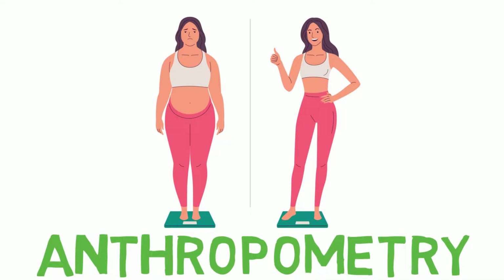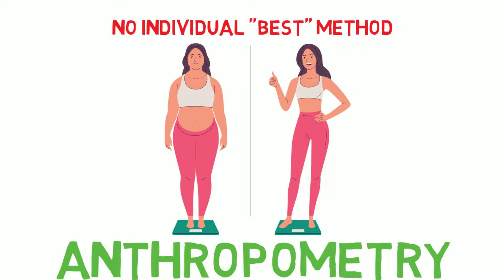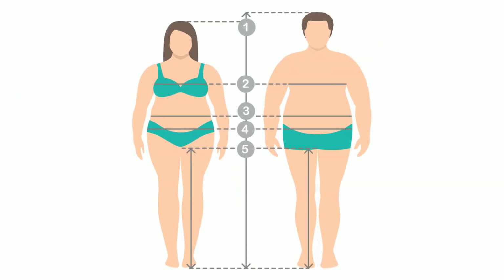There is a wide range of tools available to assess body composition, but there is no individual best method for everyone as each has different strengths and weaknesses. In fact, it is common for these methods to not be used as standalone measures, but rather combined.